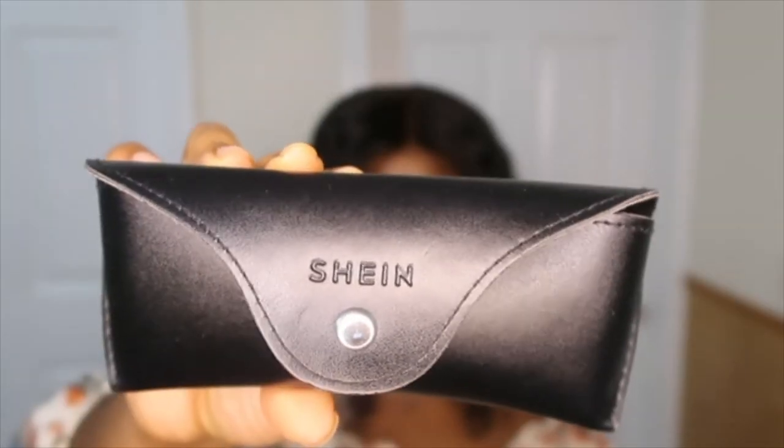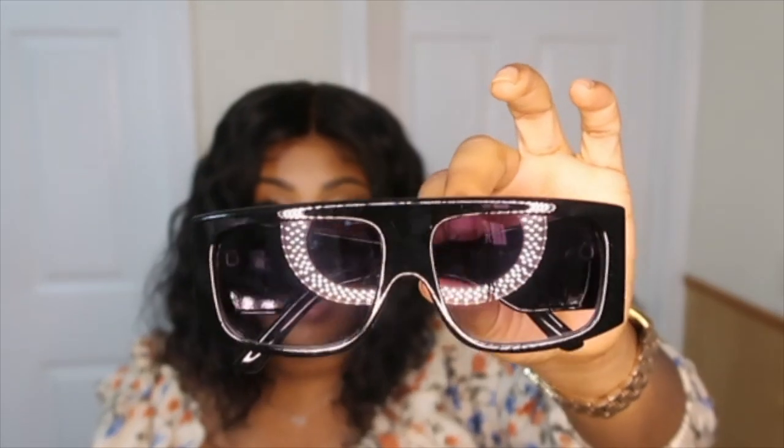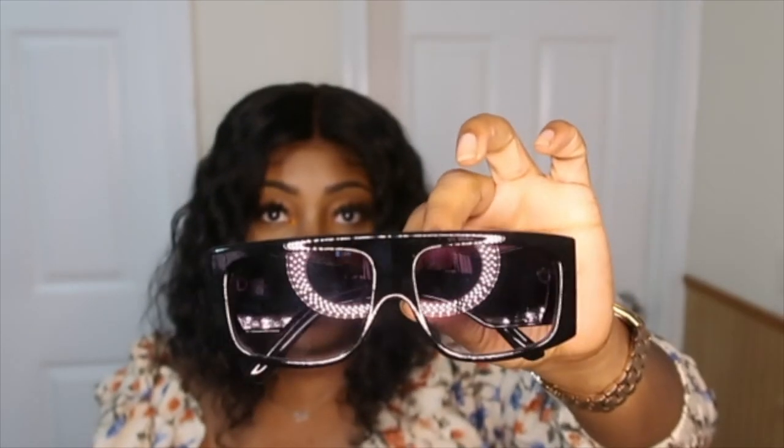Last but not least, y'all, the Shein one. I like the shape of this. Oh wow, I like it. All right, so let me try it on for y'all.